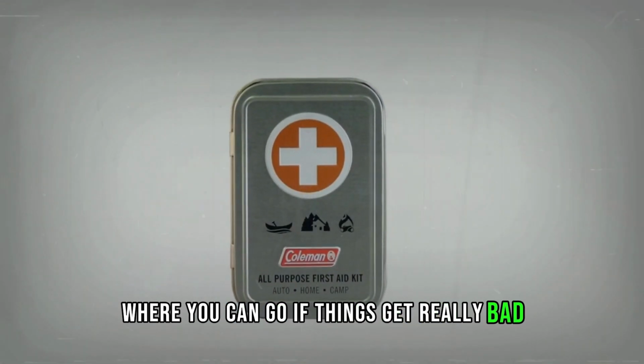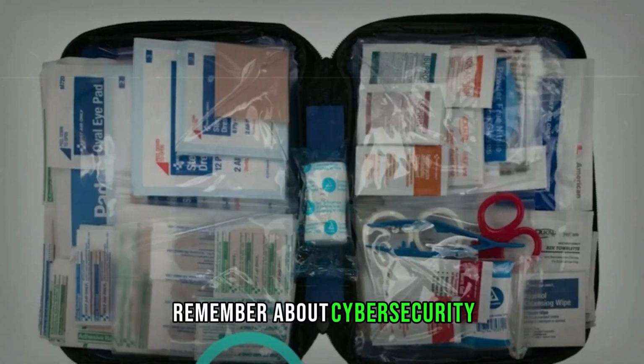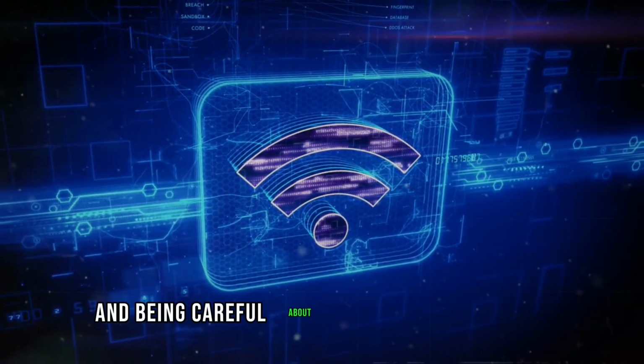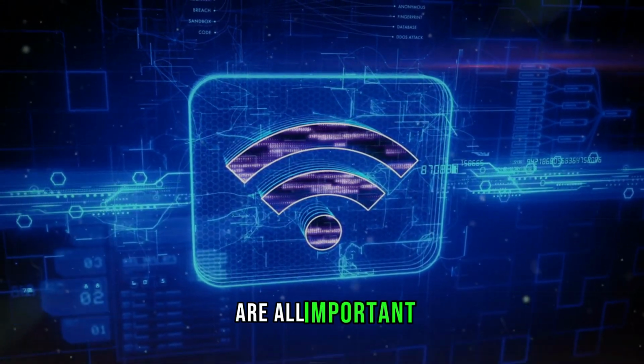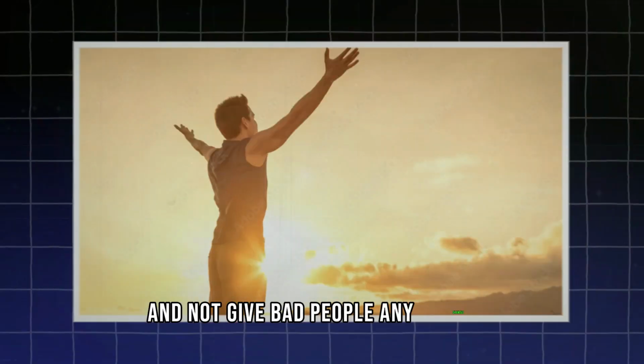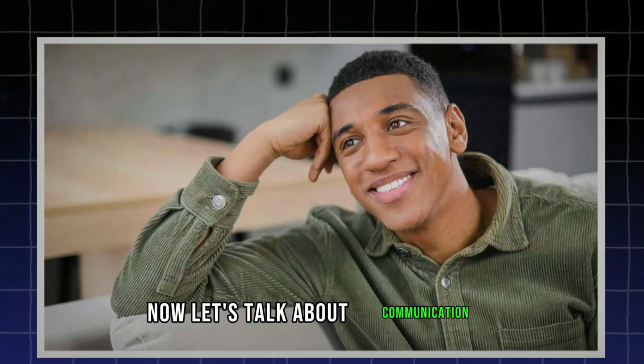Remember about cybersecurity too. Strong passwords, secure Wi-Fi, and being careful about what you share online are all important. Sometimes, cyber threats can turn into real-world dangers, so it's best to be cautious and not give bad people any chances. Now let's talk about communication.